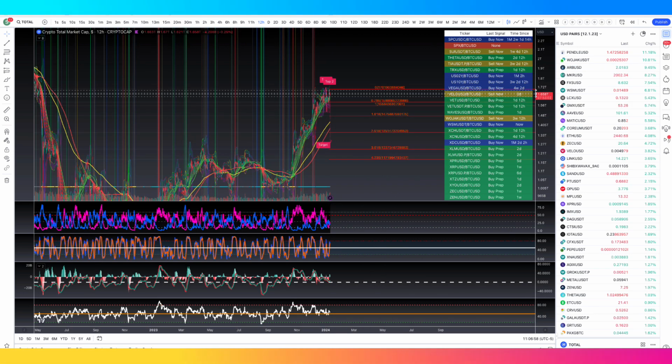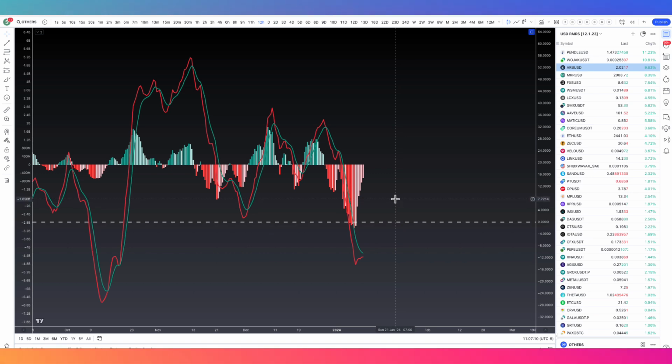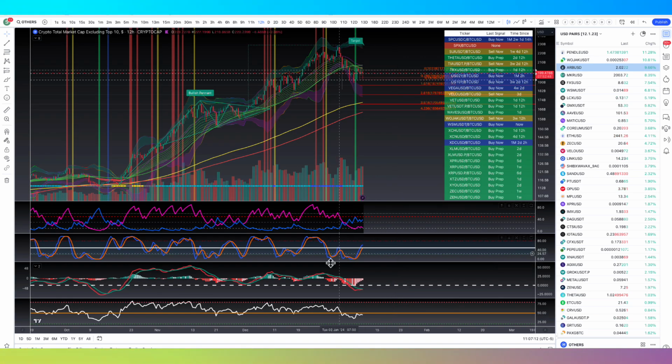And just like the altcoin market cap back here, the others market cap back here as well too in October, flash that buy now, we're off to the races. So that's what we're looking for to happen. And it could happen today as long as we have a solid 8 hours here, a strong 8 hours. And it's very crucial that we do.